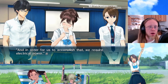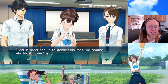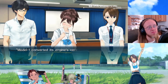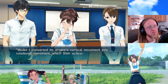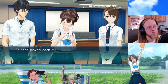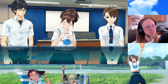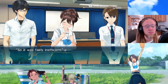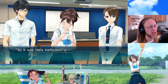And this is where the monopole would come in. That electrical discharge that it gives off. 1号機はエンジンの上下運動をさらに回転運動に変えて、その回転運動を持って発電機を作動させていました。その発電した電力でそれぞれのモーターを動かしていたんです。なのでかなり効率は悪いですね。Inefficient. That's actually kind of surprising.